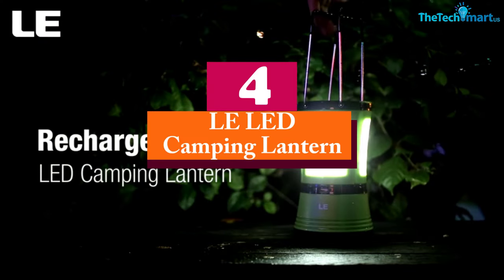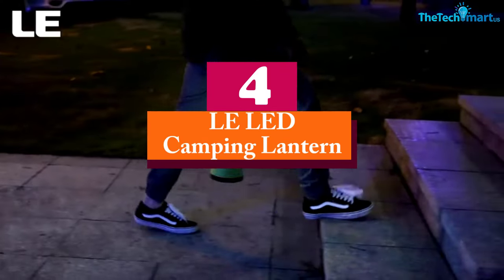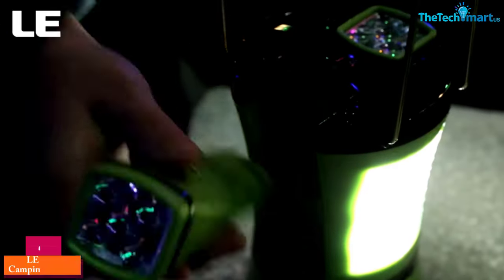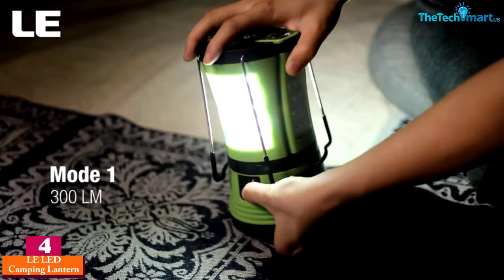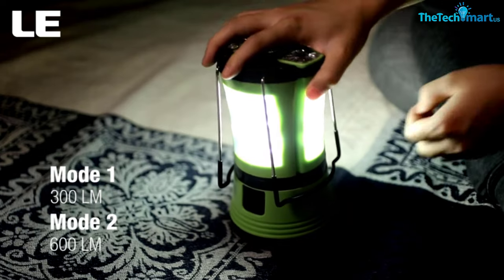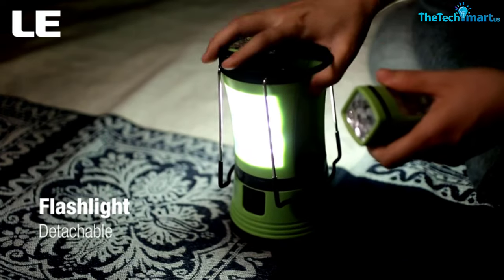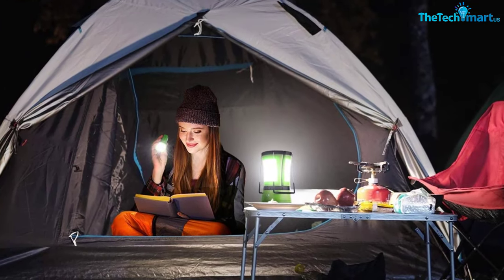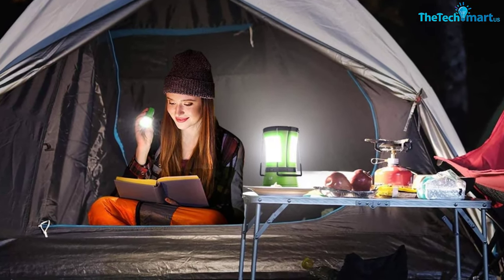Moving on at number 4, we have the LED camping lantern. The model is another rechargeable lantern flashlight. The flashlight is also detachable. If you are confronted by any emergency in the night, then you can always consider this product. If you want to engage in night fishing, hiking, and so on, this is good for that and it charges through USB cable. Moreover, it is going to perform multi-function.